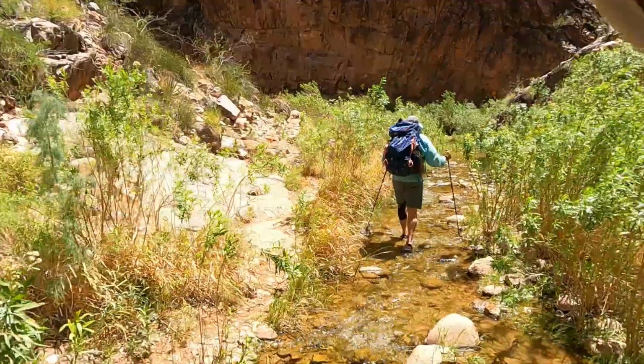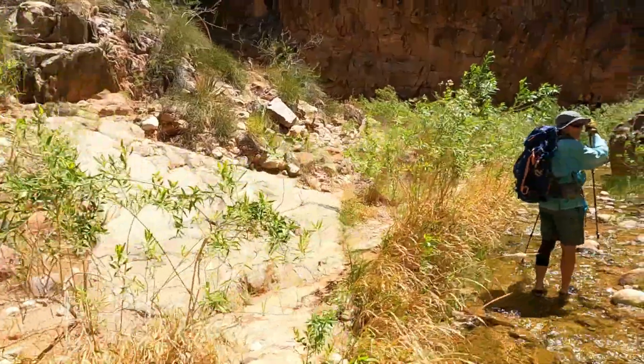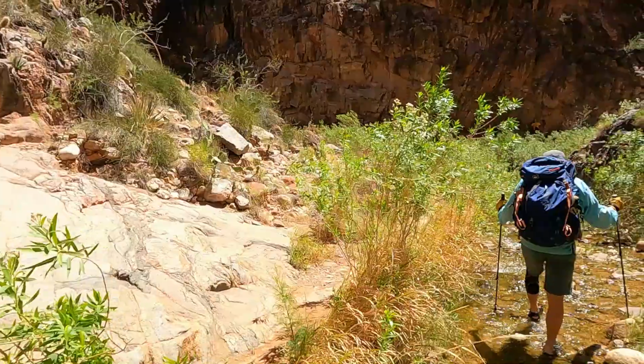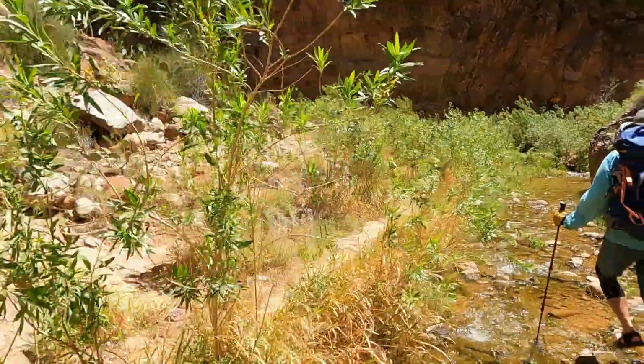Half the game is to make sure I go slow enough and I don't try to get too fast. There they are. Hey, those are our camping neighbors.